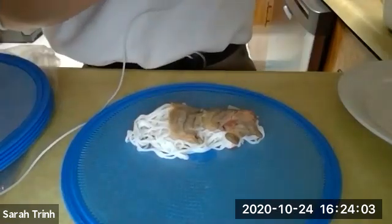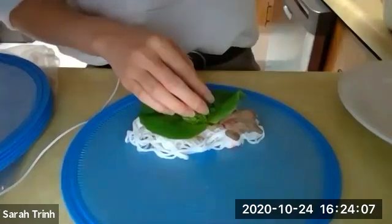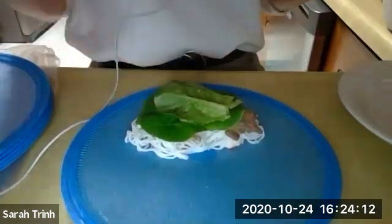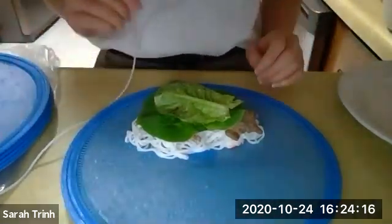And then the next step would be adding the greens. And honestly, there's no right or wrong way. It's spring rolls, it's all gonna go in your stomach in the end. But this is just the way that I like to do it.